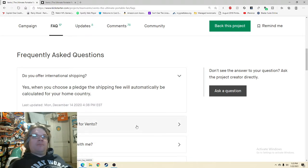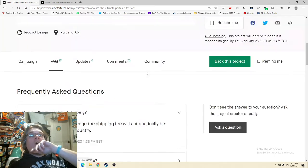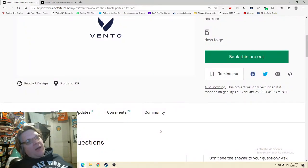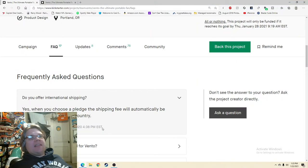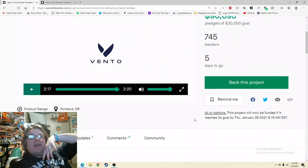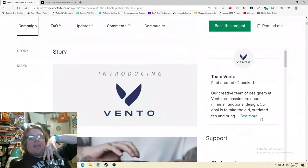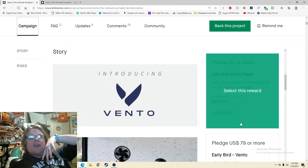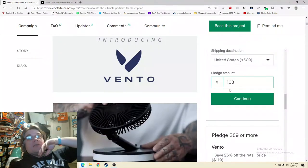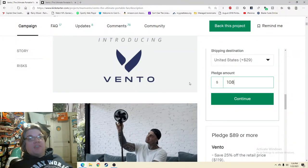Here we go. The shipping fee will be automatically calculated for... okay. So if it's automatically done, I strike a lot from the record, but I still would say, in the pledge level, on the right side, shipping is calculated automatically after you do this. So let's see how it works. Let's see if it does it. Yeah. So $29. So I would mention that.